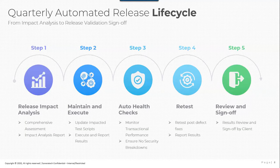The quarterly patch release life cycle, when we engage with customers, is basically a 5-step process. The first step is a release impact analysis, where we provide a comprehensive assessment of the changes that are coming in. Working with each of our clients, we have a good understanding of their implementation, and we provide them with an impact analysis report.